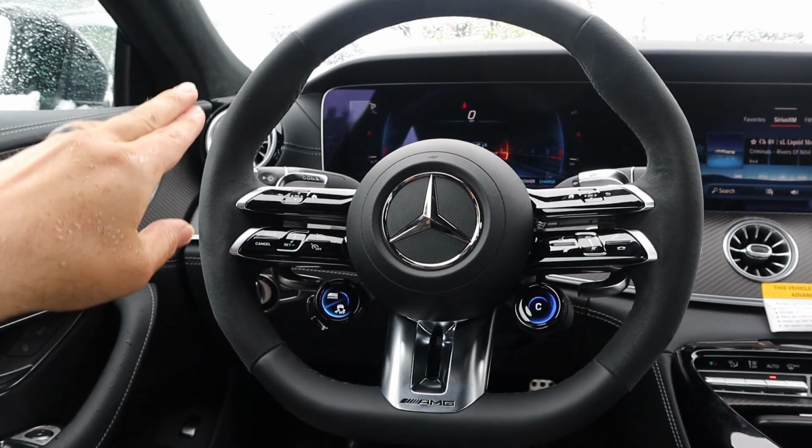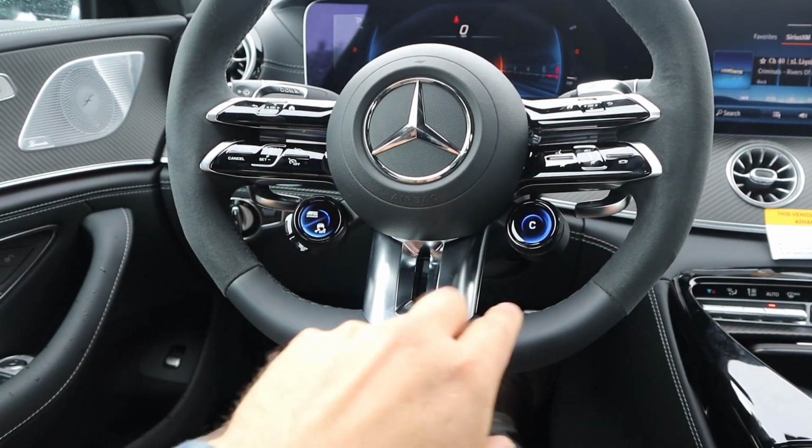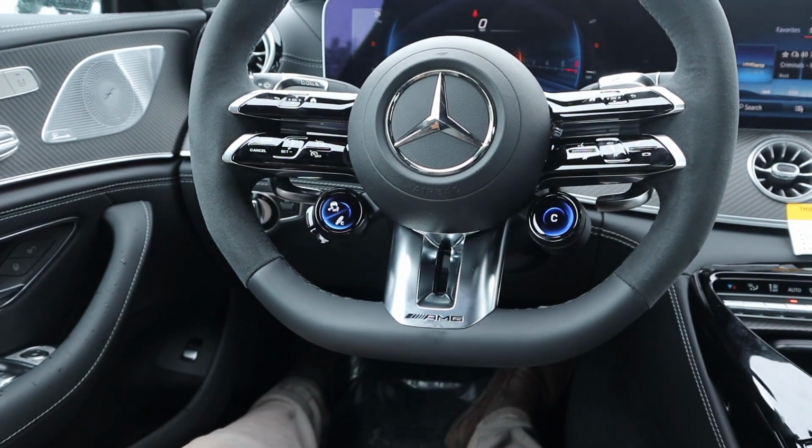So taking a look at the steering wheel, we've got Alcantara wrapped around either side, very sporty look. AMG logo there at the bottom. You've got that for the drive mode select. This, depending on what you have selected on the screen, will adjust different items. Kind of a cool AMG steering wheel thing.